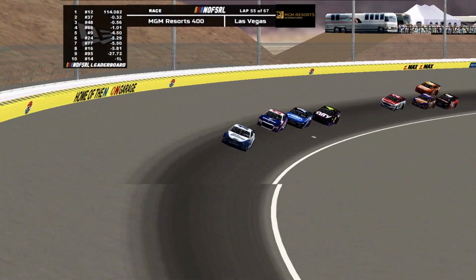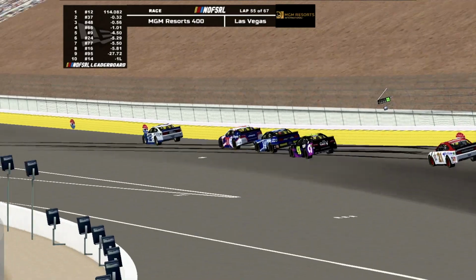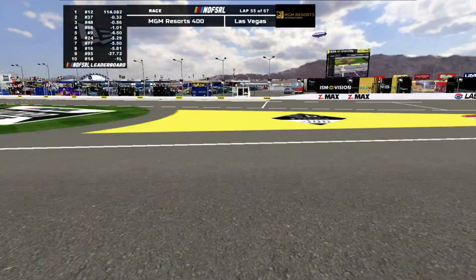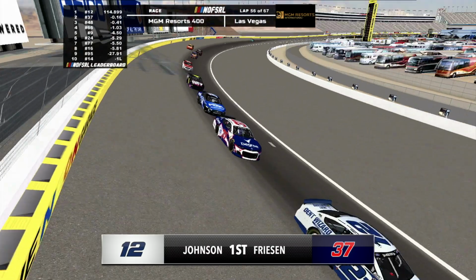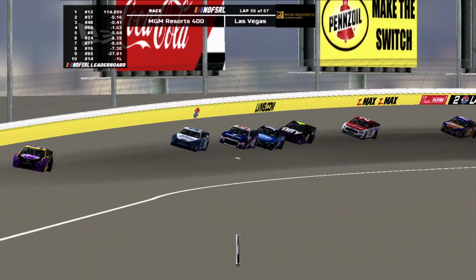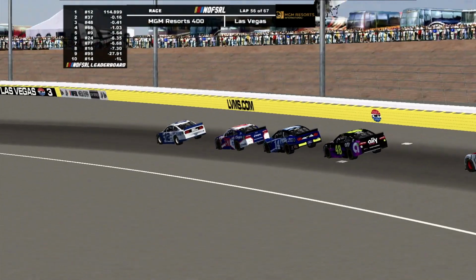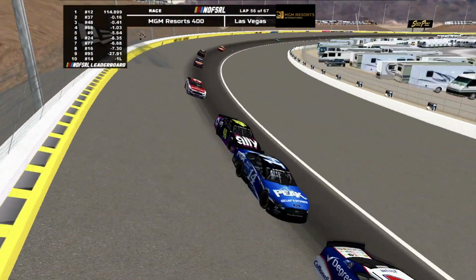As for Johnson, he had a good lead over Friesen for a moment, but remember, they've got the draft, and Friesen could get a nice tow off of the 12. Speaking of the 12, Carter Friesen is coming. Remember, he almost got his first win last season in the Coca-Cola 600, and had one of the better cars in the end, but ran out of fuel. And now he could have a chance on Marty Johnson, trying to get that first win in the New Era Cup Series.